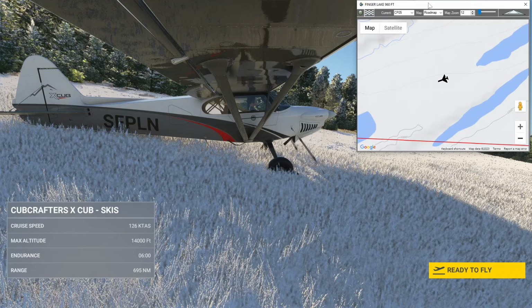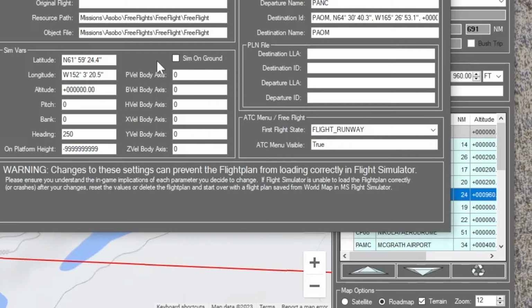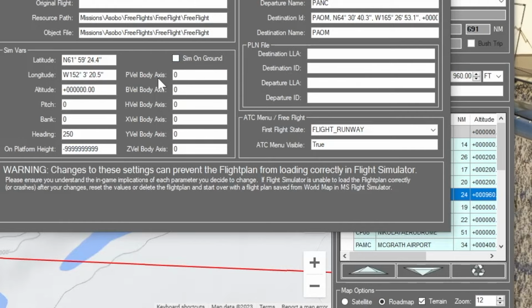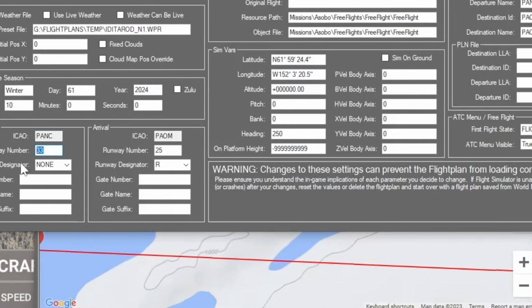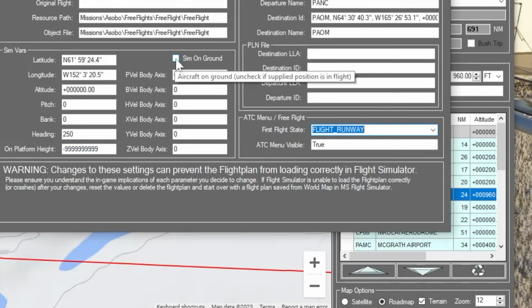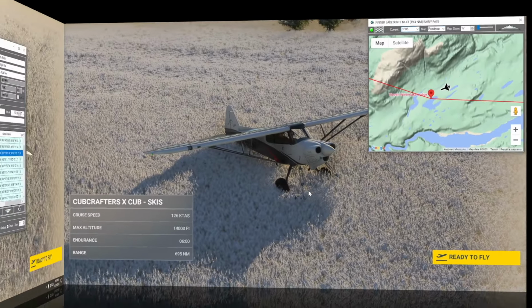Now, I actually told you wrong. I had to spawn twice. Because we're in the middle of a flight plan, I have to uncheck sim on ground so that flight simulator knows I'm in progress. Even though I'm really on the ground, if this checkbox is checked, it's a little counterintuitive, but essentially what that tells flight simulator to do is grab this ICAO, this runway, and this state and place you in the airport. Even though I really am on the ground, you have to uncheck the sim on ground checkbox if you want to just spawn in a random spot.